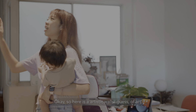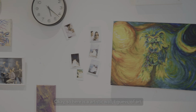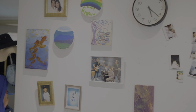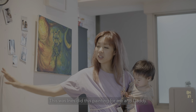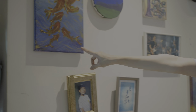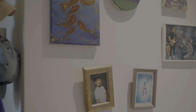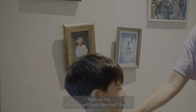Okay, so here is an artistic wall of art. Most of the art was done by me and Inez. So this is a painting of Kiko. Inez did this painting for me and Daddy, in response to my painting. This is my acrylic one and then she did a watercolor echo. This is a very cute boy. That's me. It's you. Do you still look like that?